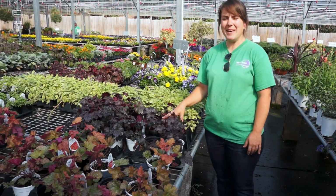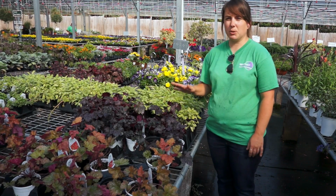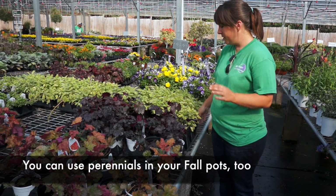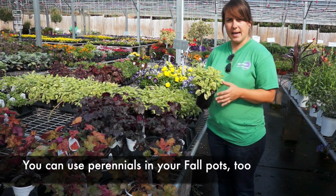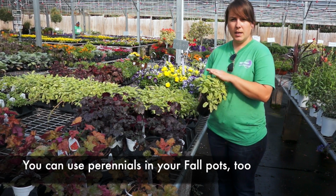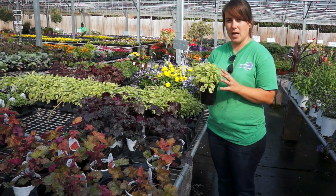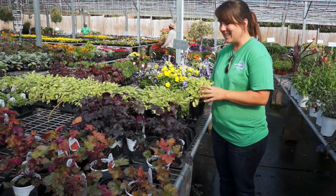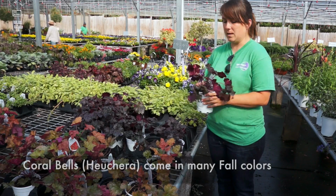Alright, so when you're making your fall containers, also take into consideration a broad spectrum of perennials. We have a few here to show you. This one is a variegated sage. It is very bright. It is a good bushy little plant. Will also get you through the fall, but it'll brighten up your pot. And it adds texture. Another good one is Heucheras.